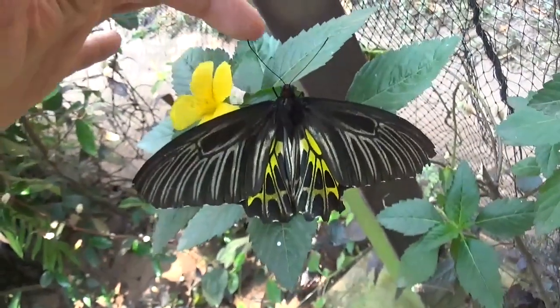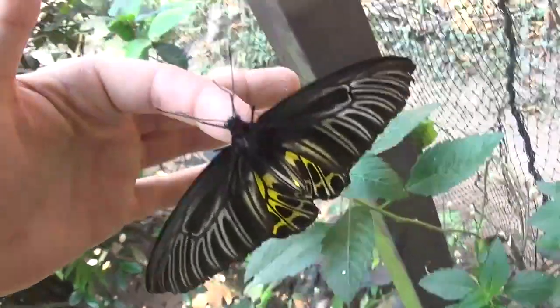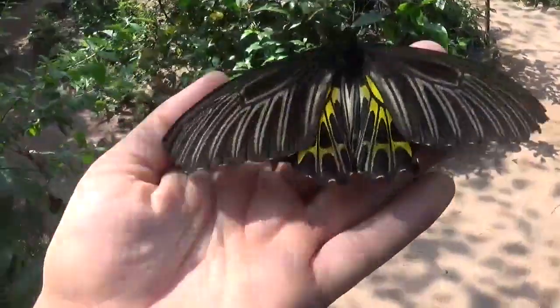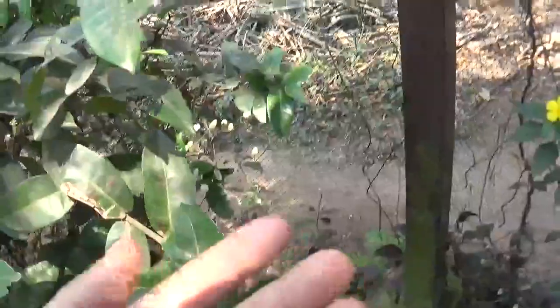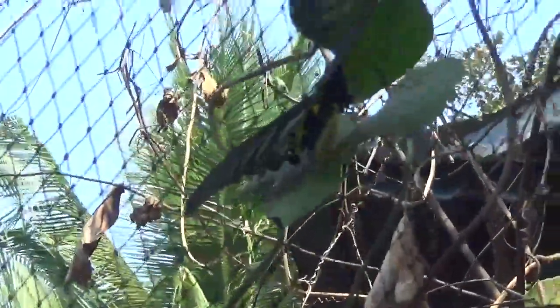So here we have a female of the Troides helena, which is part of the breeding program here. Oh wow, it's absolutely incredible. The food plant for these butterflies is Aristolochia, which grows here. It's a type of climbing vine, and as you can see, here's already a female resting on the Aristolochia.